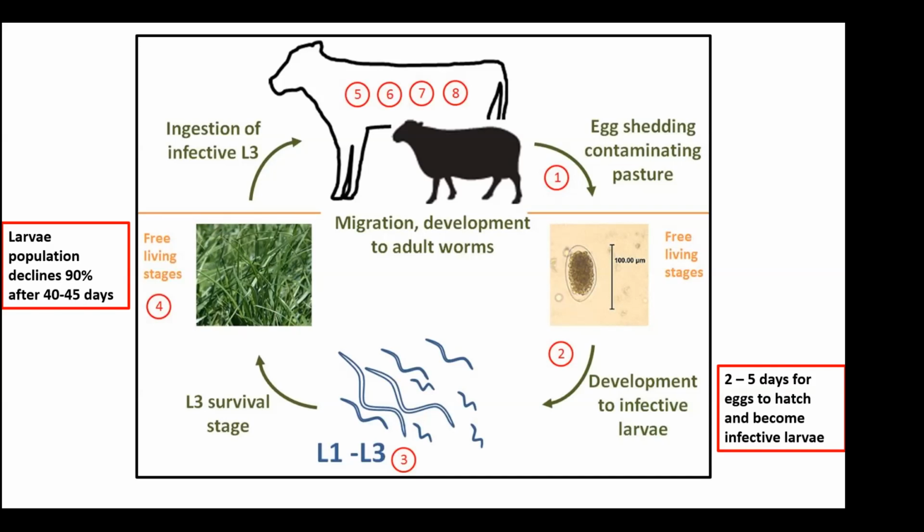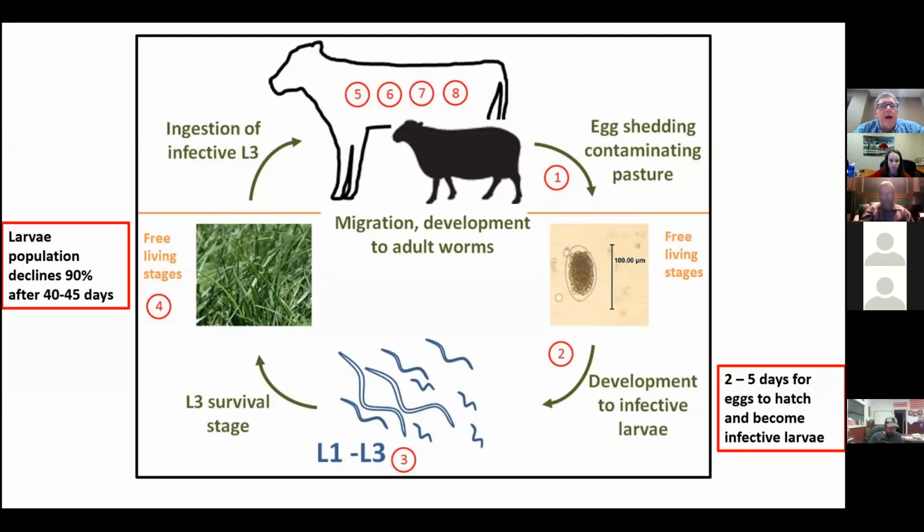And then on the left here, those larvae live and crawl up those grass leaves, and they really don't have many other sources. So they've only got so many wiggles in them as they wait for the next animal to come eat the blade of grass that they're lying on. So if we can extend that rest period up to 40 to 45 days, that larval population doesn't reach zero, but it gets down quite low. We lose about 90% of those infective larvae then.